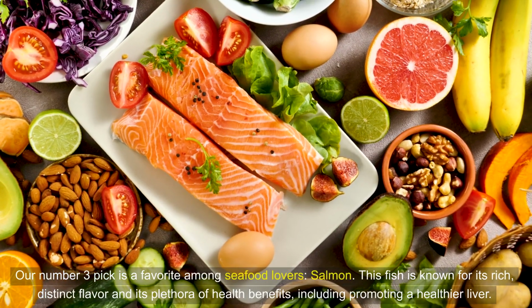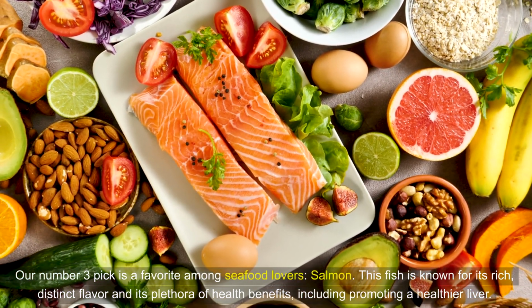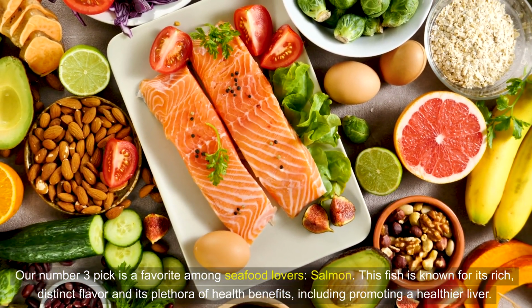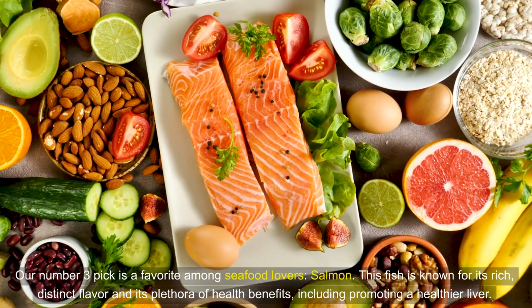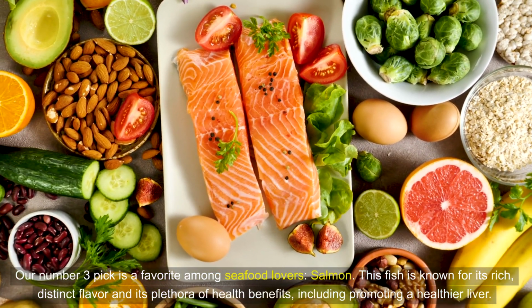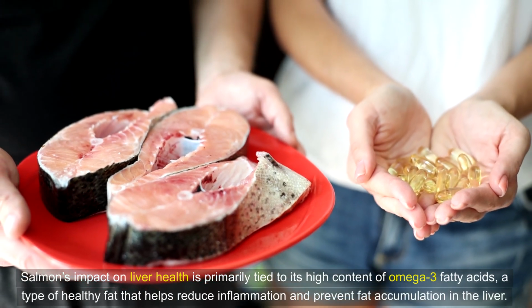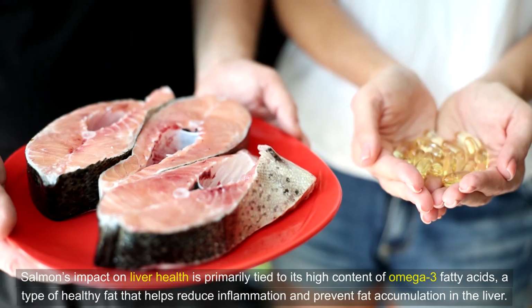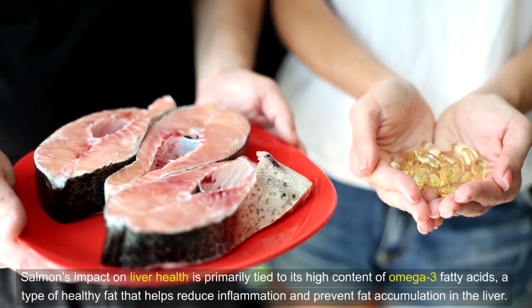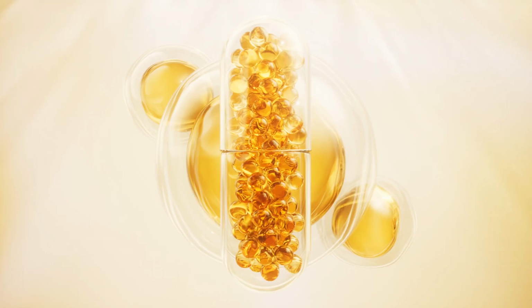Our number 3 pick is a favorite among seafood lovers, salmon. This fish is known for its rich, distinct flavor and its plethora of health benefits, including promoting a healthier liver. Salmon's impact on liver health is primarily tied to its high content of omega-3 fatty acids, a type of healthy fat that helps reduce inflammation and prevent fat accumulation in the liver.